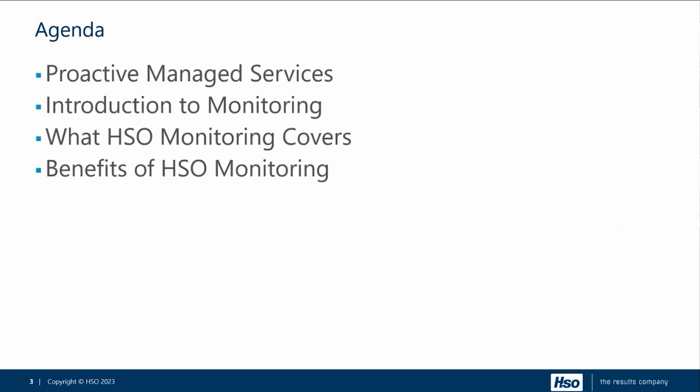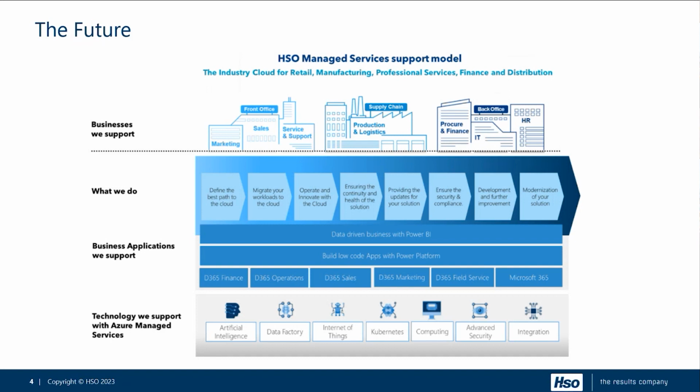So what we're going to talk about today is proactive managed services, the introduction to monitoring, what it covers, and some of the benefits. So just a very simple introduction into the solution. So why are we doing this? What is it that's important about monitoring?